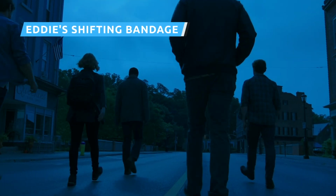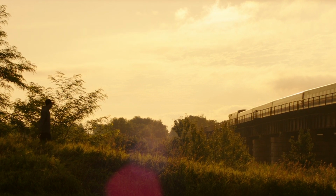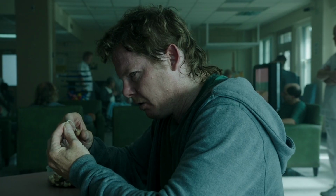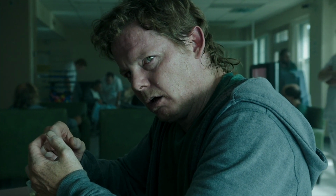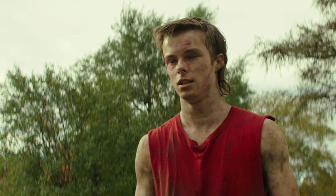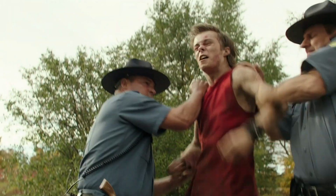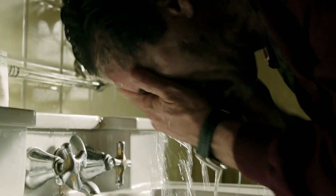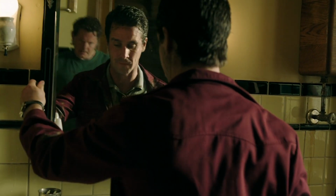Just because the Losers Club grew up, that doesn't mean their childhood bullies didn't follow them into adulthood. In It Chapter 2, the adult Henry Bowers, played by Teach Grant, escapes from the institution for the criminally insane where he's been living since taking the fall for all of Pennywise's murders back in 1989. On the clown's orders, Henry goes after the surviving losers, stabbing Eddie, played by James Ransone, straight through the cheek.